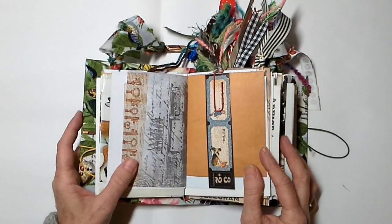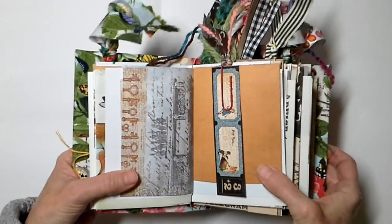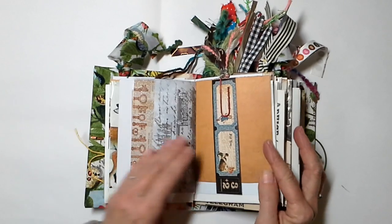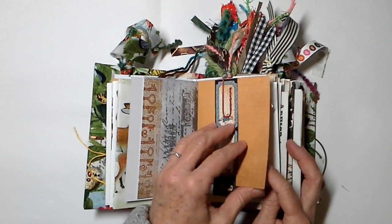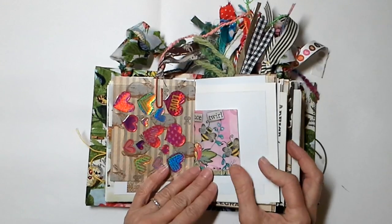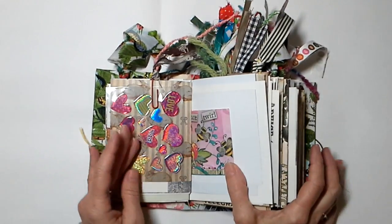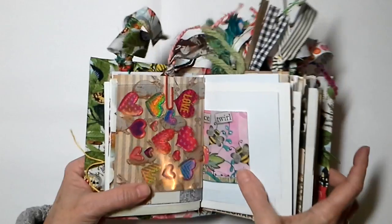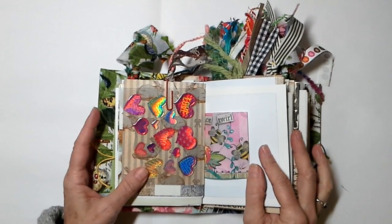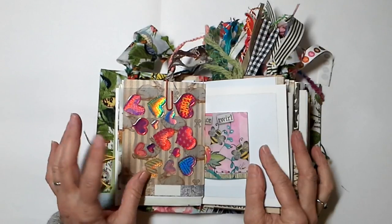You don't have to get out all your art supplies. You just have to take out this little book and some glue and go to town. Just do it, as the Nike slogan says. If you're having a creative conundrum and don't know what to do, take out your flow journal and just work in your flow journal. That's a real creativity booster right here.